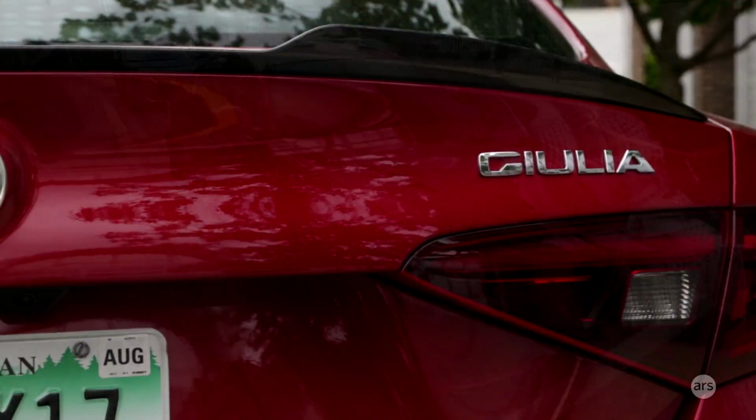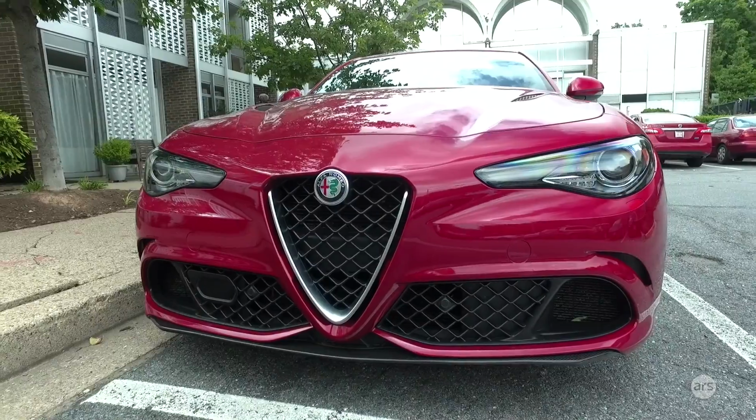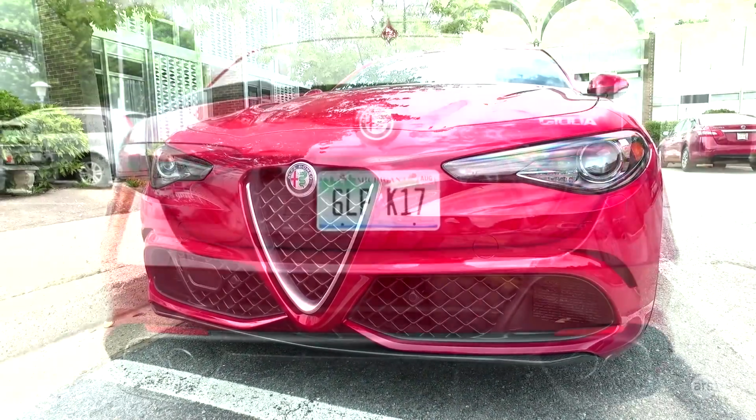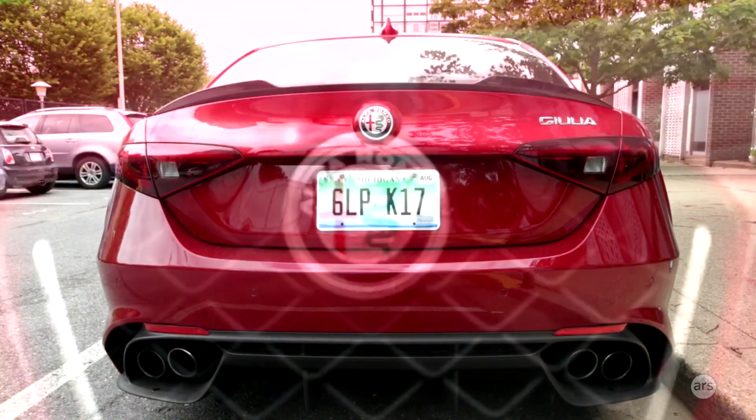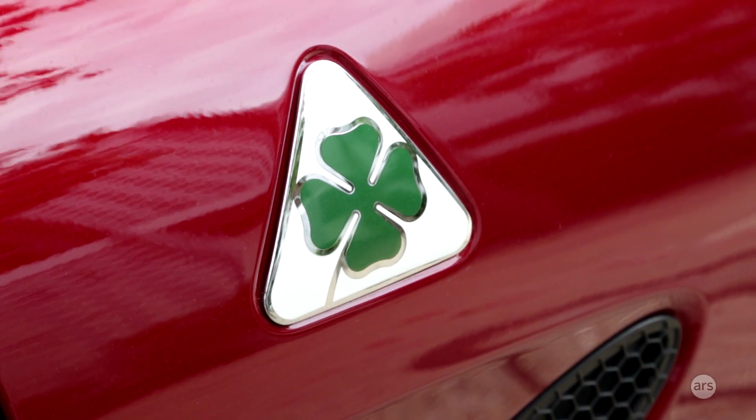It's the new Alfa Romeo Giulia Quadrifoglio, and I apologize to any Italians out there if I mangle the pronunciation of that. Alfa's Giulia is their new sedan. It's about the same size as the BMW 3 Series. We actually awarded this car Best New Performance Car at this year's New York Auto Show.